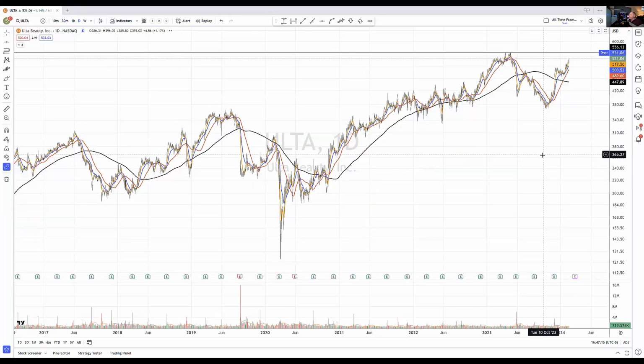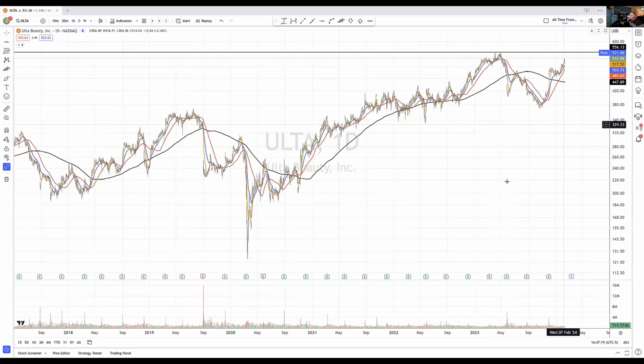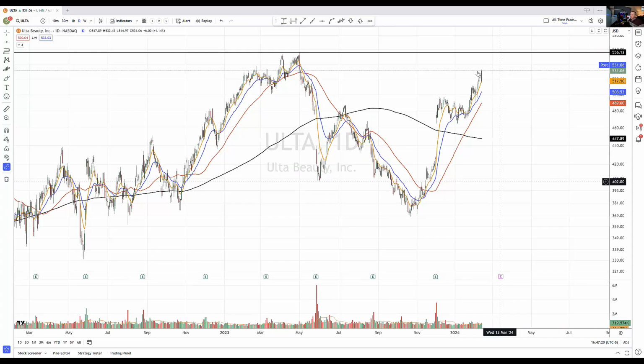If I zoom out here, you can see this stock has actually done really well on earnings. They do have earnings coming up in March. And so I think we may get a bit of a run into earnings, at least to that 550 to 556 zone here. So this is what I'm looking for here on Ulta Beauty. And it's just one of many stocks that we're looking at that didn't really care that much about the CPI report that came out today.